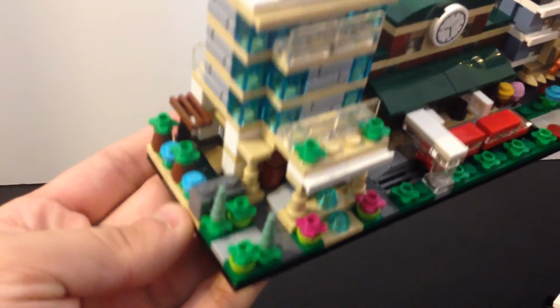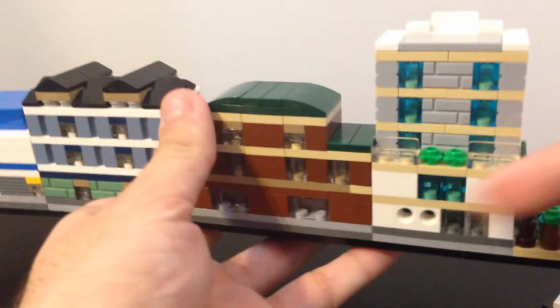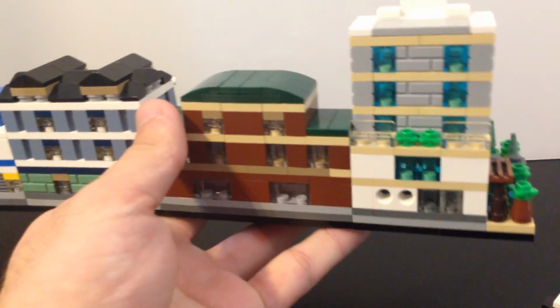All around the sides, you can see there's a lot of trees, lots of foliage. You got the little swimming pool in there. You got lots of stuff going on with this. And this connects as a corner piece.